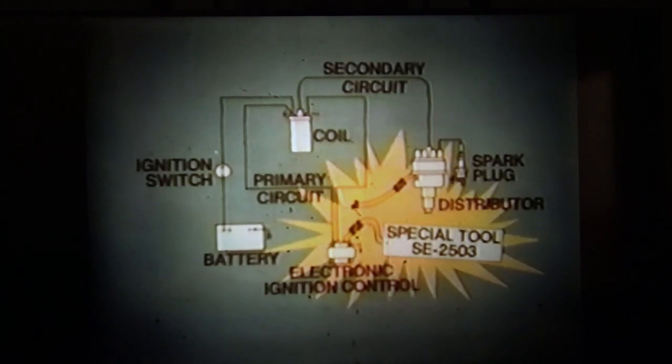Disconnect the distributor primary wiring connector from the electronic ignition control and plug the tester switch connector into the ignition control connector. Turn the ignition switch on and press the tab on the tester switch. If a spark now occurs between the jumper wire clip and the ignition cable terminal, the primary wiring between the distributor and the ignition control is bad and should be replaced.